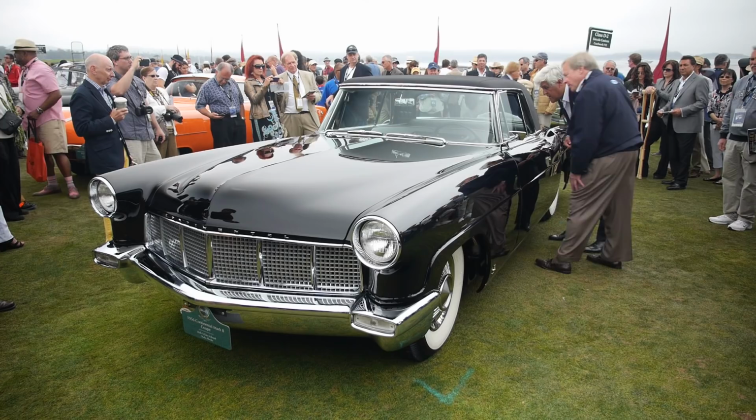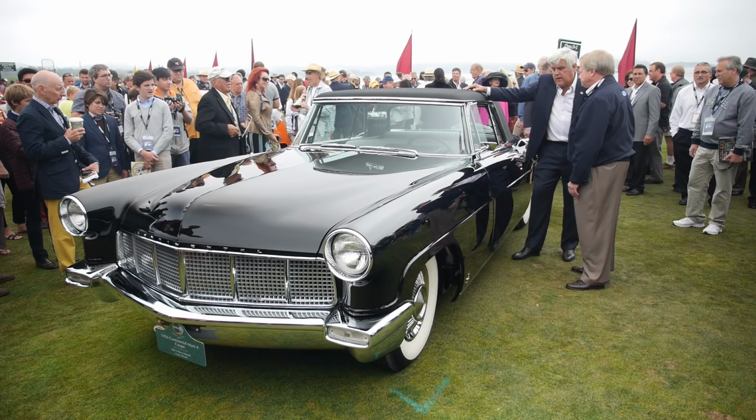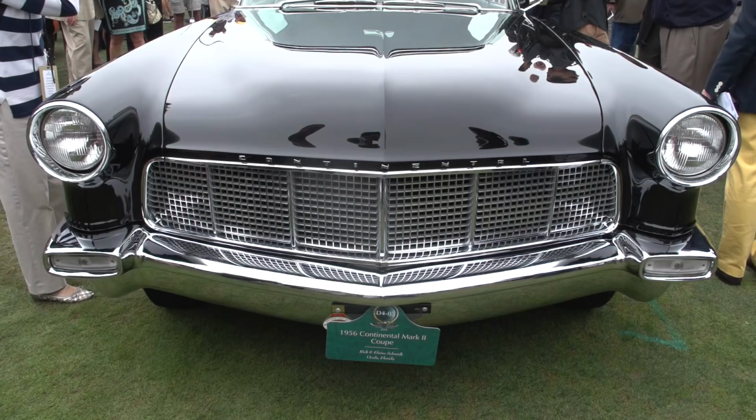And this car was meant to rival Rolls-Royce, wasn't it? This was a car that Ford built that would rival the Rolls-Royce both in price and prestige. And when Ford brought this car out, the launch price was about $11,500. It was the most expensive American car at the time. This is a 56? Yes, this is 56. So your top of the line Cadillac was probably $4,800, right? I think that's probably right.